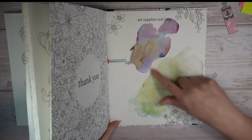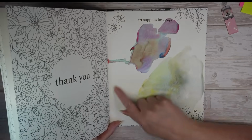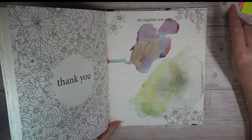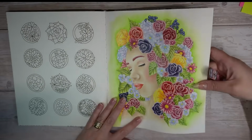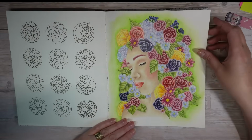Obviously it's done the granulation effect quite nicely, but you've really got to watch it, because otherwise it's just going to literally roll off the page if it gets the chance. Because it's literally just sitting there. So I don't know. I will still use watercolour in this book. I think I've just got to watch about getting it really soaking.